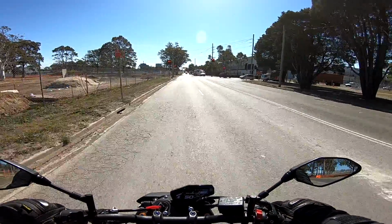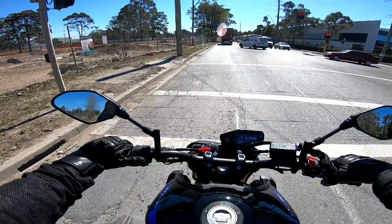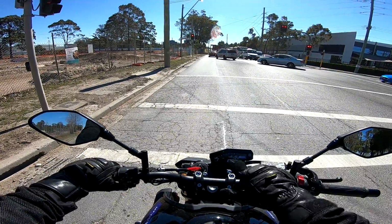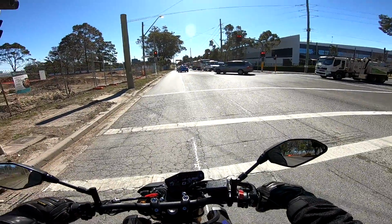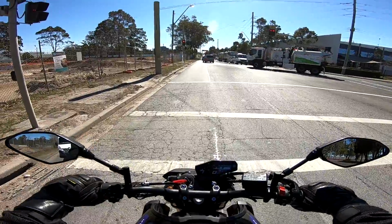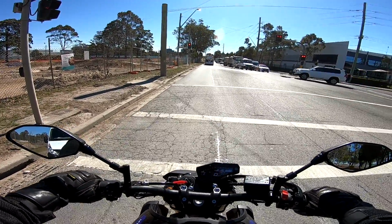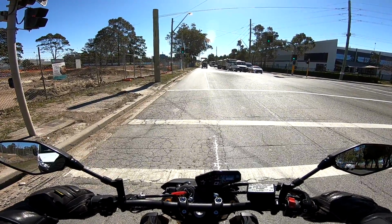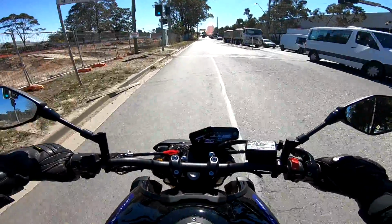Come to a stop here. Let's change it into standard mode. I really like it how when I have the motorbike with traction control in level 1. There's 1 and 2. 1 is the least amount of interference, and 2 is the maximum amount of interference. But when I have it in level 1, I can still do wheelies and stuff. So it doesn't prevent you from doing wheelies, but I'm sure if the back wheel slips out, it will intervene.